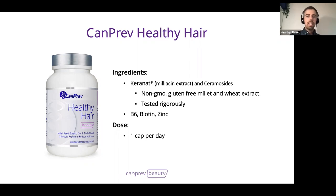It also contains B6, biotin, and zinc, in volumes that are at our RDA, recommended daily amount values. And we know they are cofactors, so they're helping overall hair health. Another really cool thing about this product is that the millet and wheat is harvested in the Chambord region of France by a network of family farms that work in a sustainable agricultural farming community.